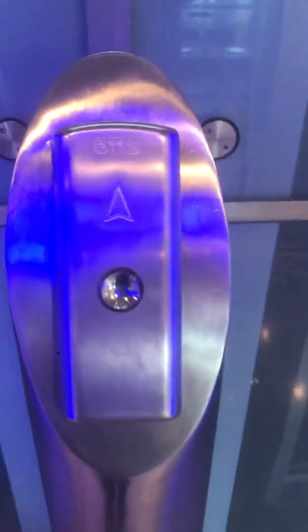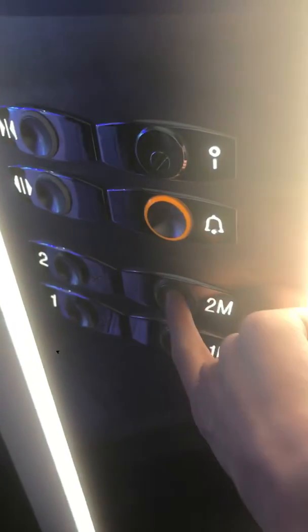This is the Otis lift tour at the movies, Dundrum, and these are Otis Gen2s. See the Otis logo. It's got to 2M. Doors up, I like that. Here, it's going up now.